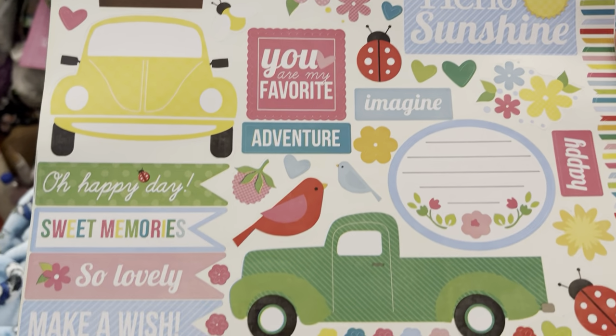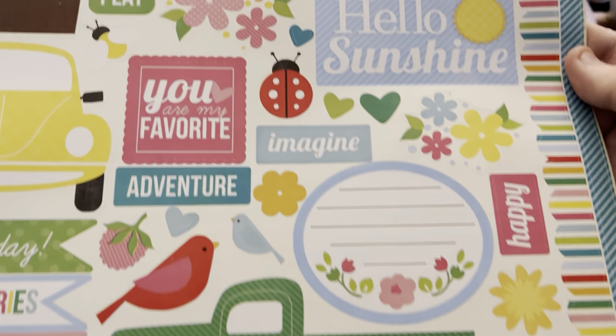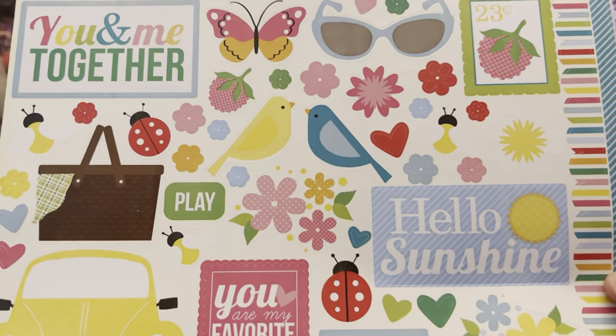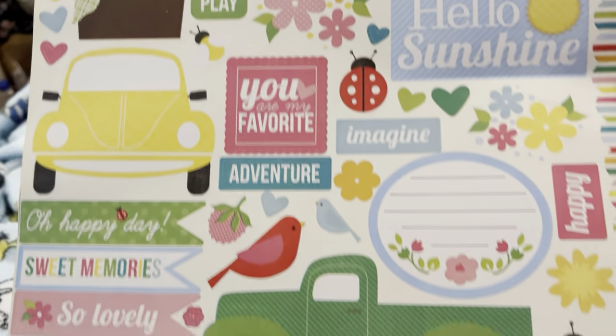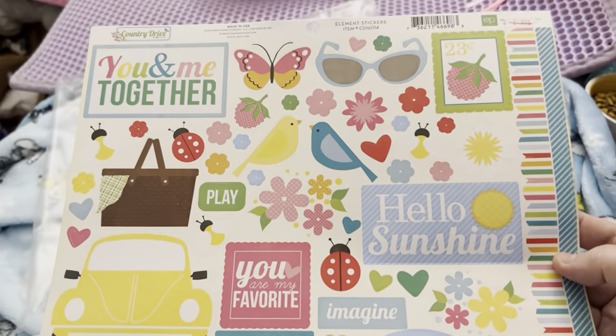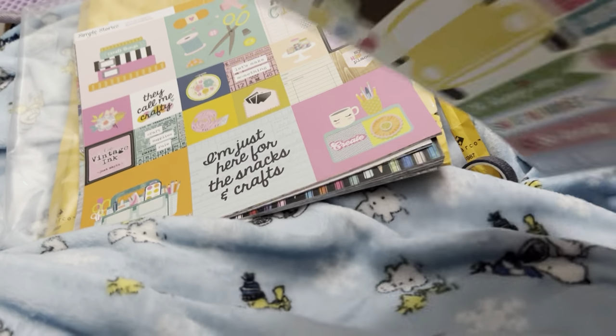This is so cute. Look at the truck. And some washi strips. Oh, I thought that was a half-eaten apple, but it's a bee. Oh my gosh, I can't even do this justice. Okay, that's not double-sided, Kim.